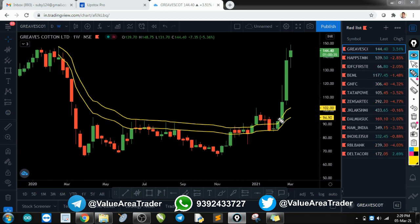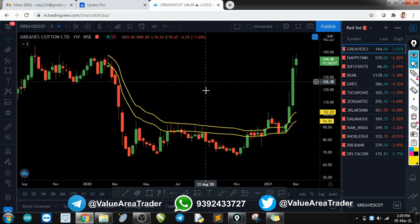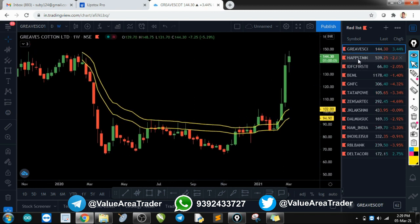I think it's at the end of that week, because this is a weekly candle. I generally check only on Fridays, and Wednesdays or Tuesdays, I suppose. On Friday at the end of the day, I see if the weekly candle has broken that particular bearish trend line. I think at this point I entered, and now it has already reached 144, the Greaves Cotton.